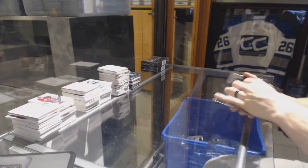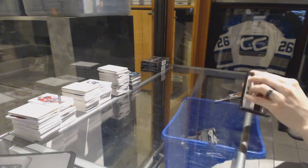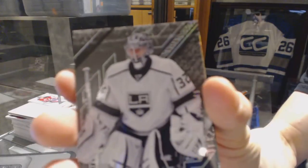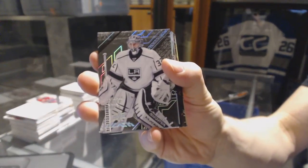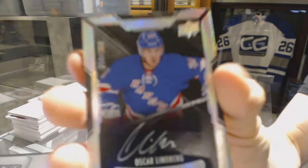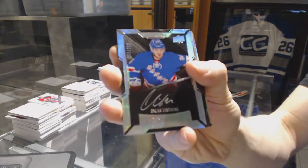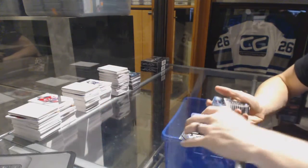Bonus boxes. All right, we've got a base card, numbered to 349 for the LA Kings, Jonathan Quick. We've got a lustrous rookie auto, numbered to 299 for the New York Rangers, Oscar Lindberg.